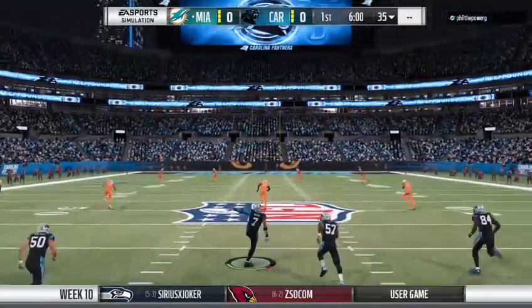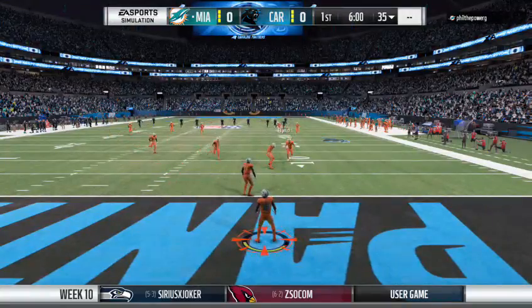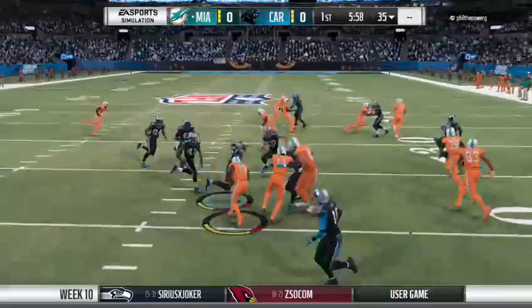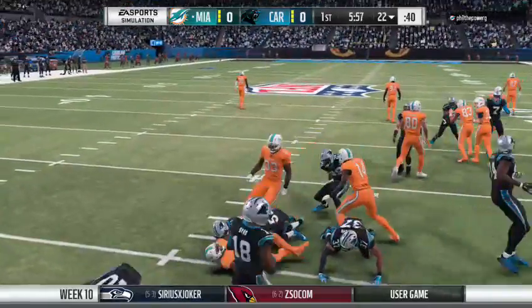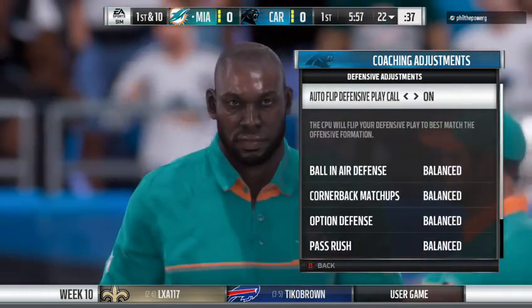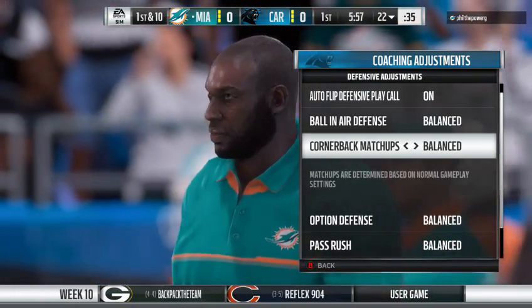Just a moment ago, the lights, the cameras, the action, all the pyrotechnics, everything was ablaze, everything was allowed here in Bank of America Stadium as Carolina emerged from their tunnel. And we are ready to go as the Panthers get set to match up with the Miami Dolphins.